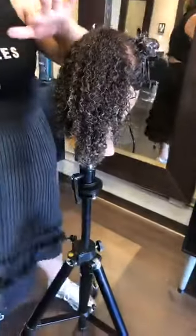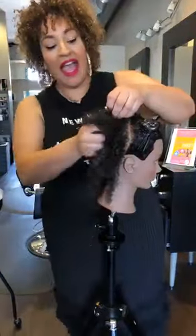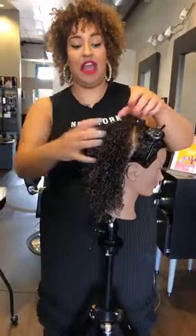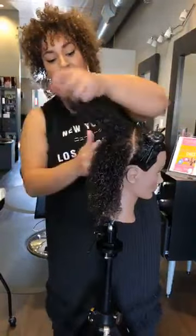I actually love working with this Amber mannequin. I work as a curly hair specialist, like Gerard said, in Atwater Village, Los Angeles, California. And I love working with this Amber mannequin because it is truly a natural representation of what curly hair does, and the different ways that you can play with it and manipulate it.